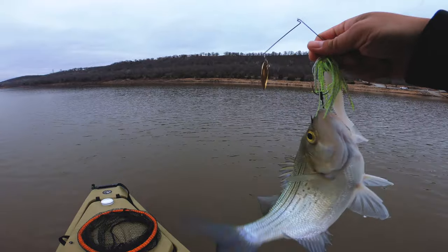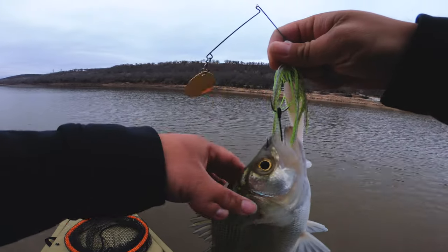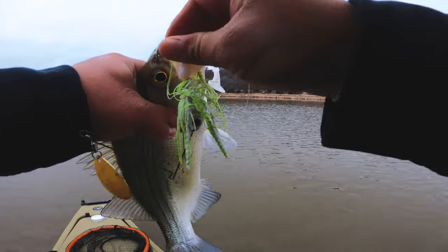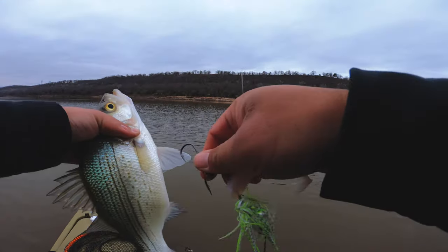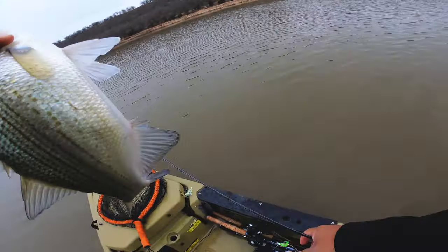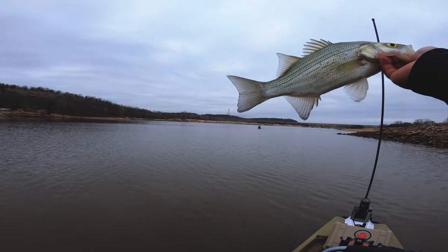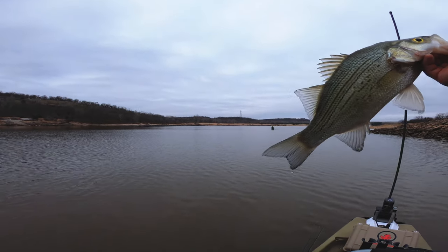On a trailer hook too. So it's been ripping my trailers off. We gotta keep that guy. Holy crap. Let's see a white bass that big in a while. Magnums, man. Wintertime fishing. What? Look at that magnum white bass. Hit a 1 ounce spinnerbait.